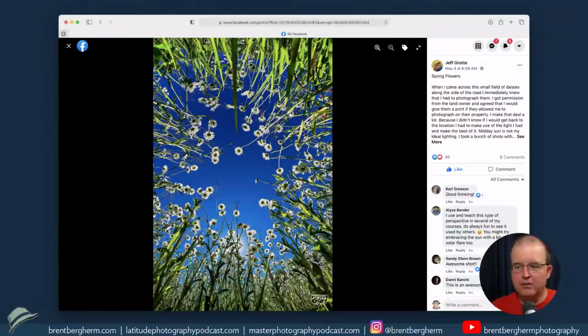We have this kind of ant on the ground view where everything is just coming in from all angles, and it's a very wide angle shot too. This kind of image, I think, is a lot of fun because it gives us just a different point of view.